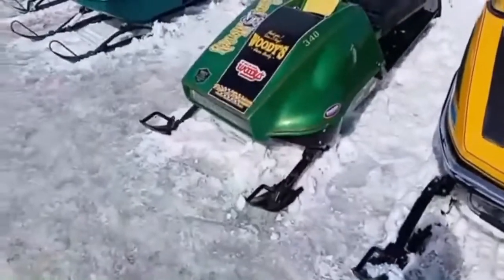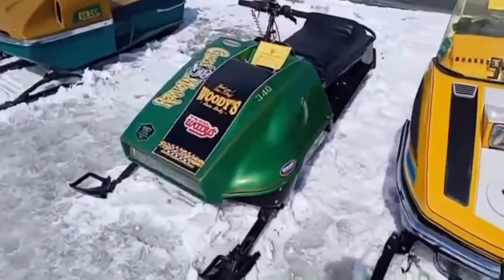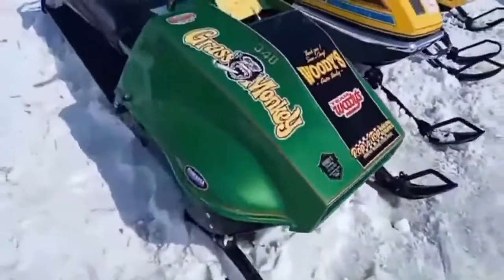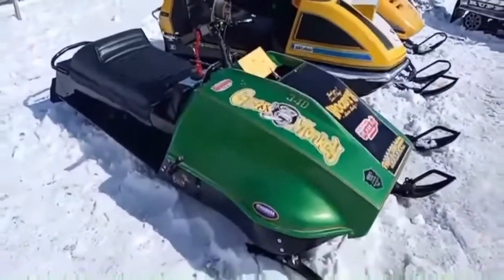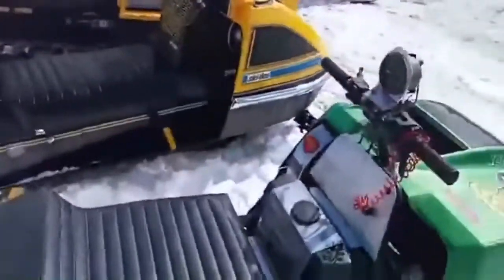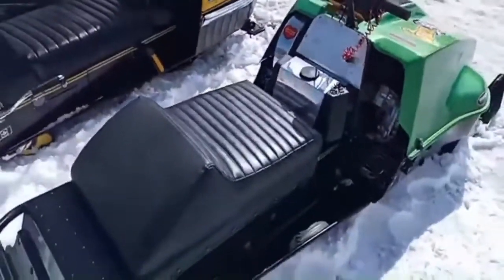Looks like a Blizzard. The colors are a little different, but it looks like a Blizzard to me, like an old 6500. I like those graphics and the paint and the colors and stuff. Something tells me this has been on the track.